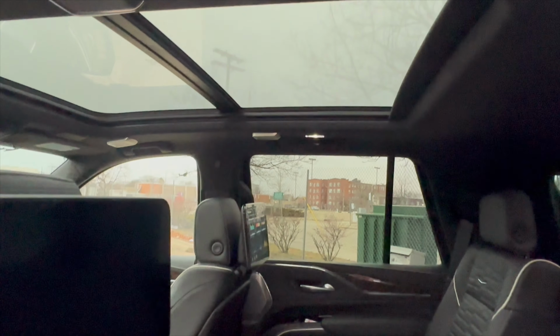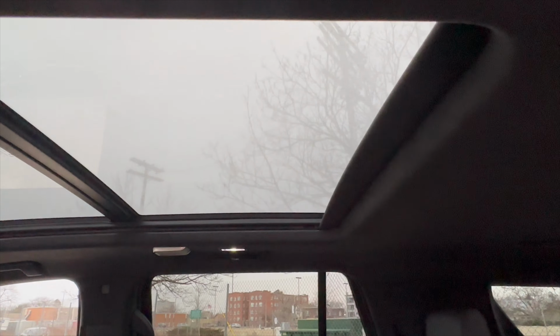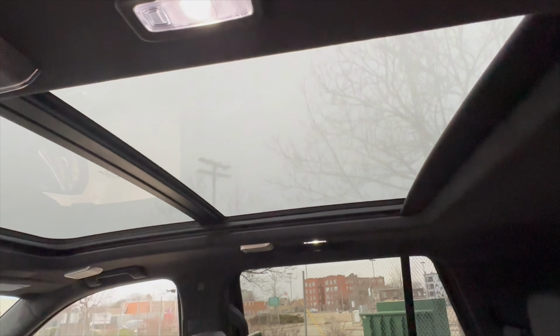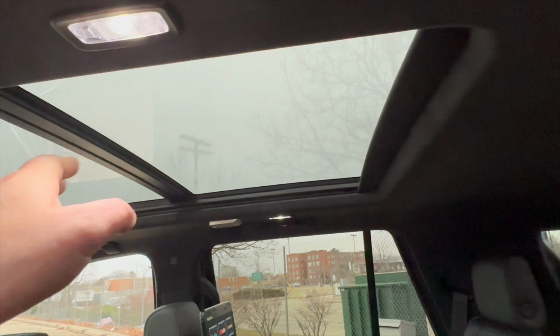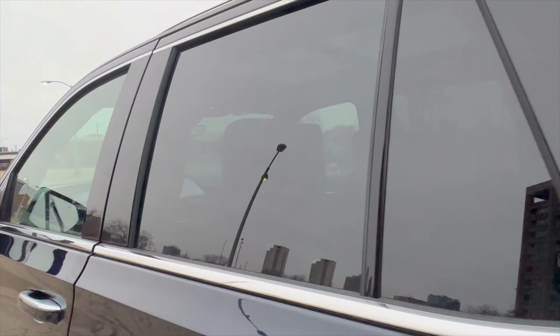I guess we'll go back here and show you this too. Massive panel roof. Love this thing. Cool part is with the shade, you can actually move it as much as you want, and you can stop it wherever you want. So let's say just the back passengers don't want it, but you want it in the front, you can move the shade and it'll stop at any point in time. And of course that'll open as well. Just the front half of it, they'll open.